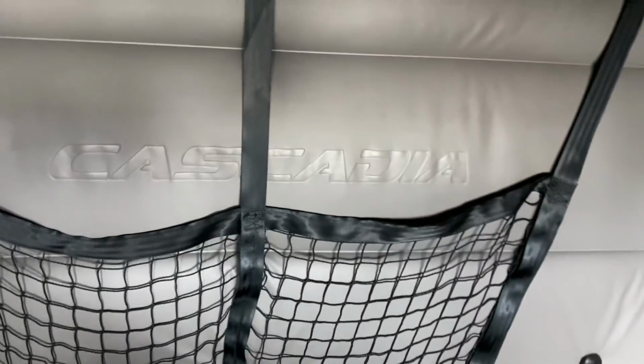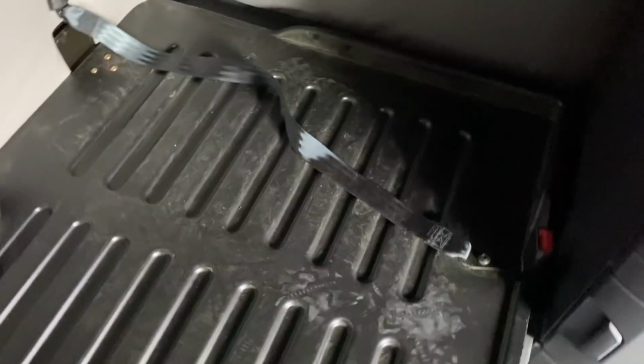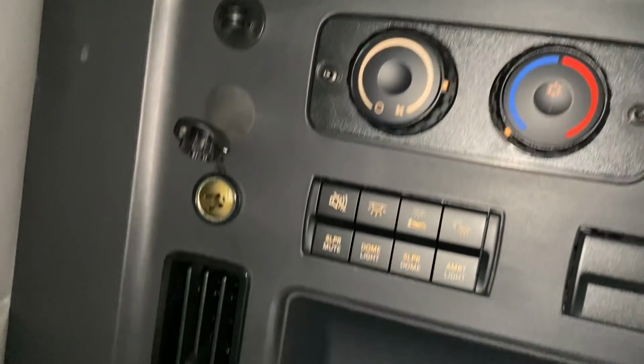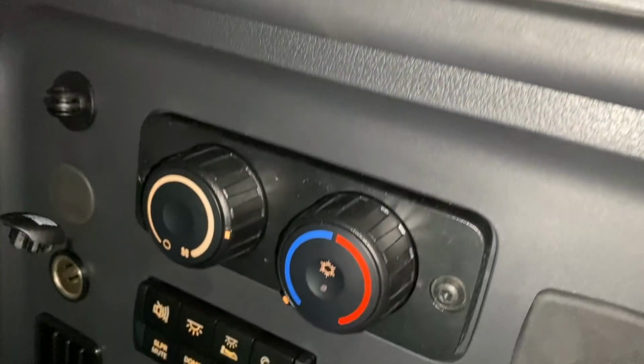But they have the Cascadia emblem here, which I think is so cool. They have the same windows like in the last one. One thing that I recognize is different is they actually have this here, which is a light. Let me turn it off. And then they also have the heating and cooling system back here as well, but it's set up a tad bit differently.